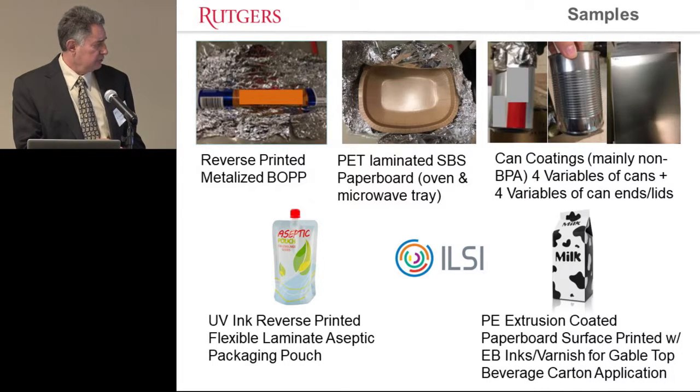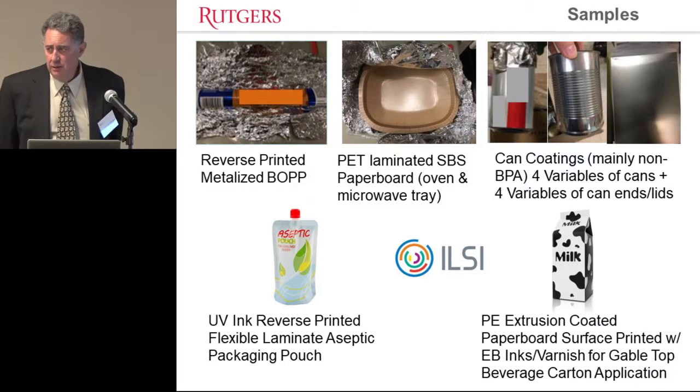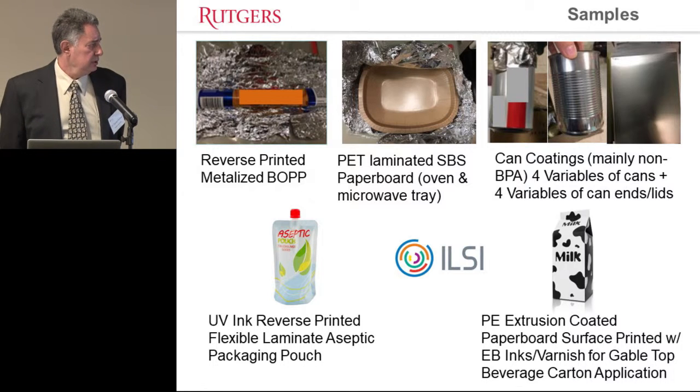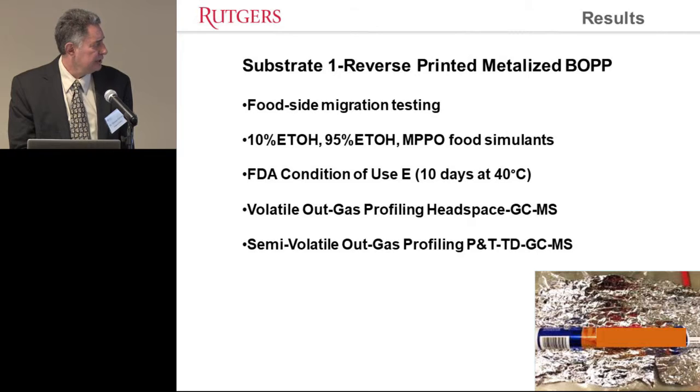This is UV ink reverse printed, and it's a flexible laminate pouch. And I have the structure of this. When we get to it, I'll describe it. And then we also have a gable top carton, which is paperboard, polyethylene extrusion coated on both surfaces, inside and out, and then externally printed with electron beam inks and varnish. So let's go to the first sample right here, substrate 1.